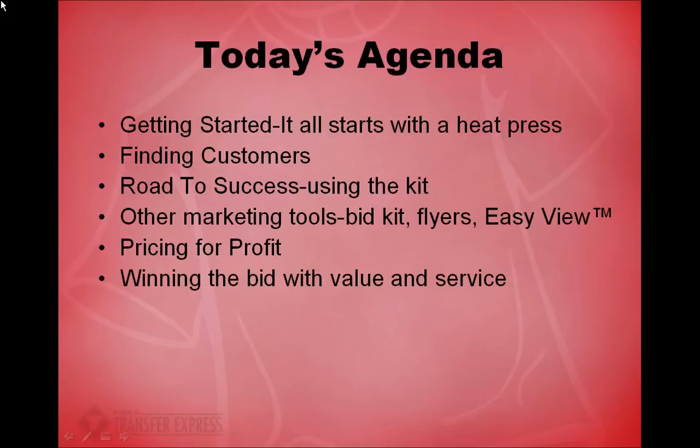We're going to talk about pricing for profit. Just an idea of how to price a transfer product, what's a standard, how you can go about doing it, and then we're going to talk about winning your bid with value and service, just a little additional value things and just the ways to get your customers locked in there. So again, as we go here, please feel free to ask any questions you may have. But before we get into the next slide, Allison, if you would please run the first poll.